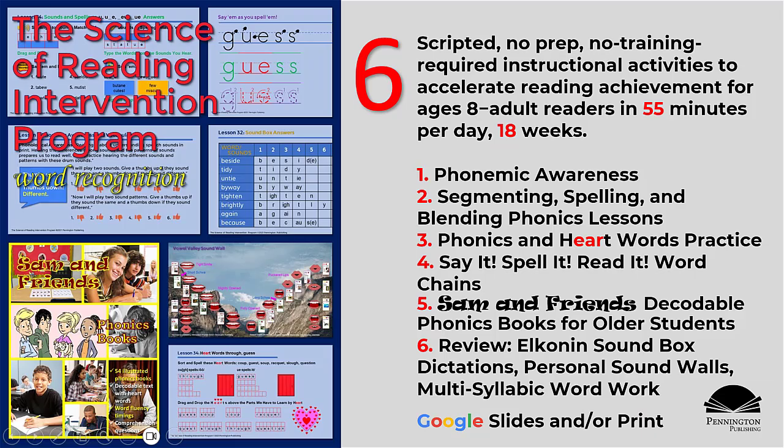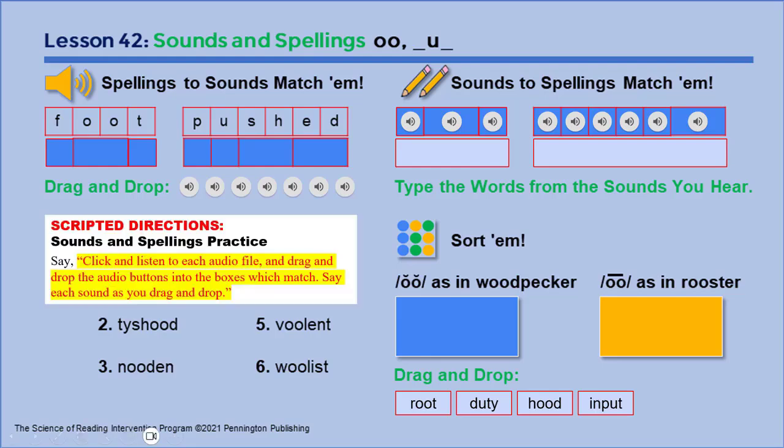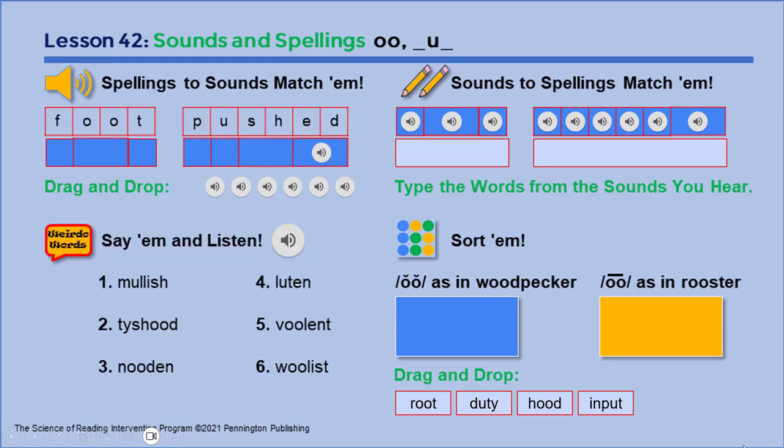Activity 3. Sounds and spellings and heart words practice. Spellings to sounds match 'em. Click and listen to each audio file and drag and drop the audio buttons into the boxes which match. Say each sound as you drag and drop. D. Sh. P. F. T.